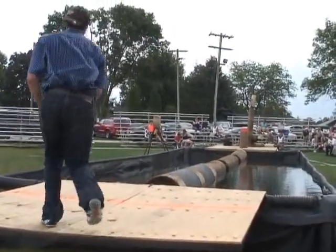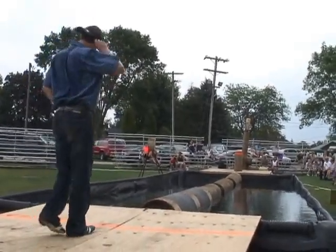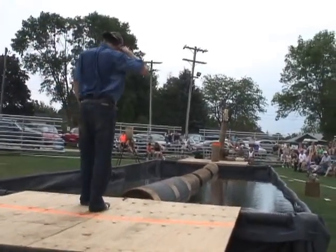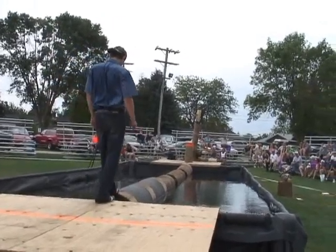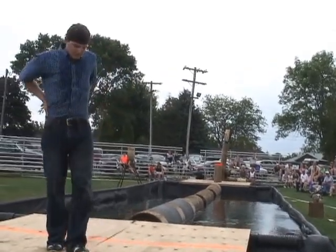I'm going to start the timer. When I start the timer, they're going to start to run. It's over and back. They get to run it three times. If you fall in, you got to get back on the logs, and you got to continue to go on out here. So it looks to me like we're going to start it out with the blue team over here.